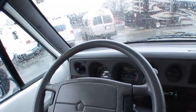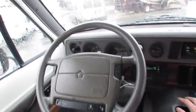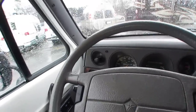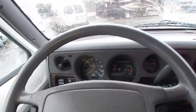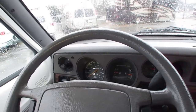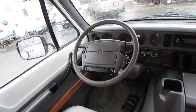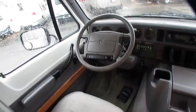But up here, folks, everything looks great. No check engine lights, no warning lights. Van runs and drives just like it's supposed to, folks. 34,374 miles. That's it. Wow. I mean, you can't even find a 2007 model with 34,000 miles for twice as much money, much less a 97 model. Captain's chairs look great.